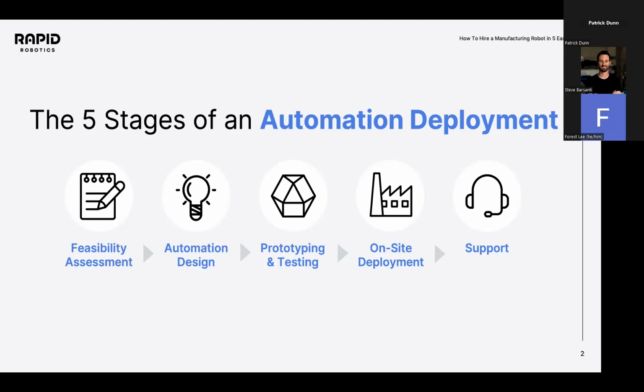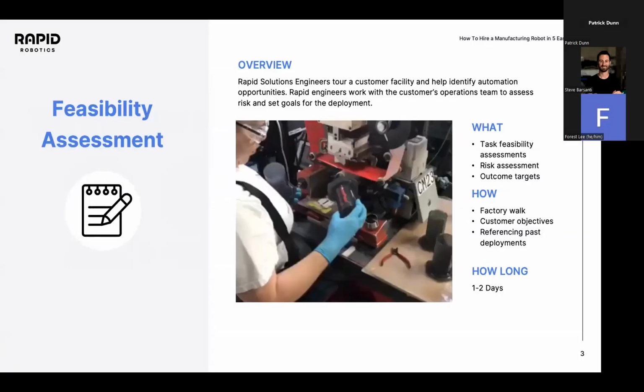So this is a very high-level look at what our process is. And what I'm going to do for the rest of this presentation is dive into some of the details on every one of these steps, showing everyone the tools that we use, and as much of the secret sauce as I'm able to share. So it all starts with the feasibility assessment.